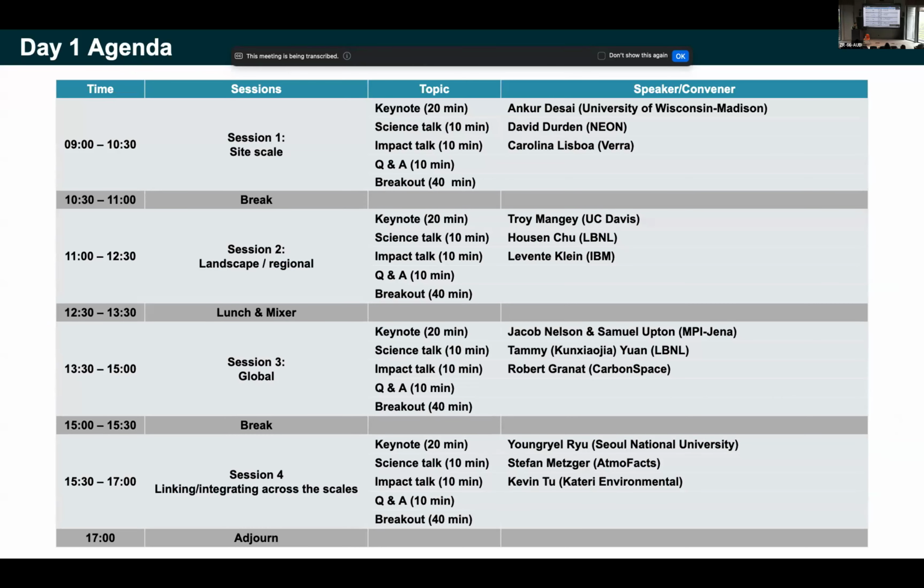Here's the agenda for day one. Basically we'll have talks or presentations from the invited speakers, followed by breakout sessions. We have 4 different sessions today. From the first to third sessions, we'll discuss different scales separately. We'll start with site scale discussion, followed by landscape or regional scale, and then global scale. Finally, during session 4, we'll be discussing how we can link or integrate the fluxes across the scales.